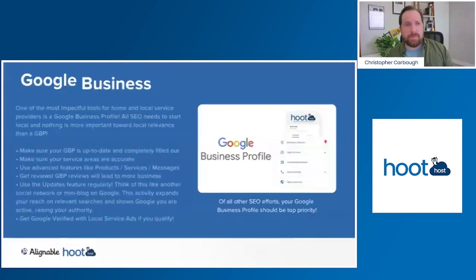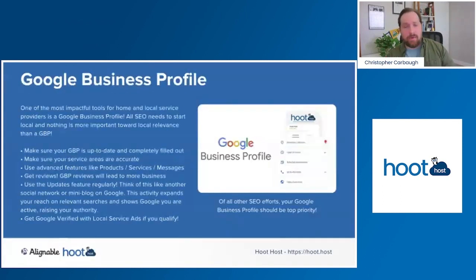So your Google Business Profile, honestly, for a lot of home and local service providers, is just as important as your website itself. This is honestly one of the most impactful tools that you can use to not only get found on Google, but to have a strong presence for your business within your local service areas, and really just make sure that you're driving leads and communication through search engines.